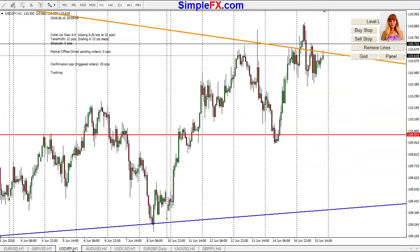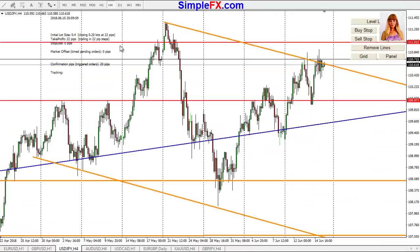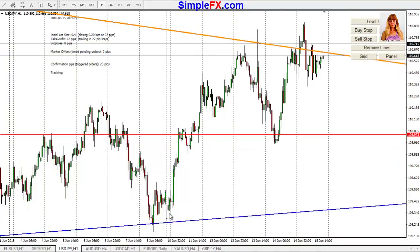Okay, now going to dollar yen. Also had a small trade on dollar yen. So now we're going to see the bigger picture. You see, this is where we were, right? Previous week. Let's have it a little bit smaller again just to see a little bit better. Right here, very close to this level.